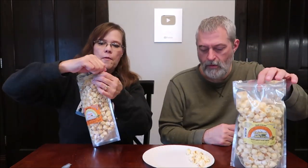It's good. And how is it different than regular popcorn? It is sweeter. It has a little sugary crust on it, but it's not really thick, and it's not covering necessarily the whole thing. Right, but it's definitely much, much sweeter. Yep, it's got a little saltiness to it, mostly sweet though. Which I like. I don't have an issue with it.